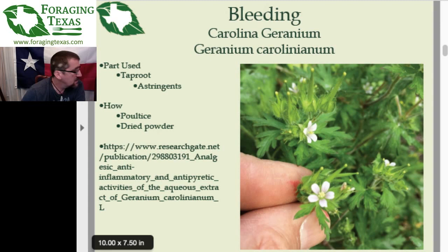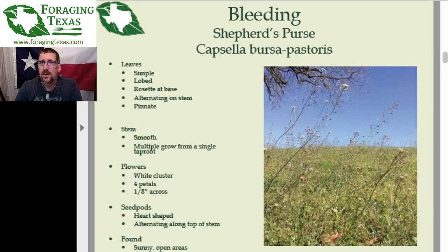So, any questions on Carolina geranium? So far, no. All right, let's move on to the next really good one, shepherd's purse. This is another one that's found all over North America.